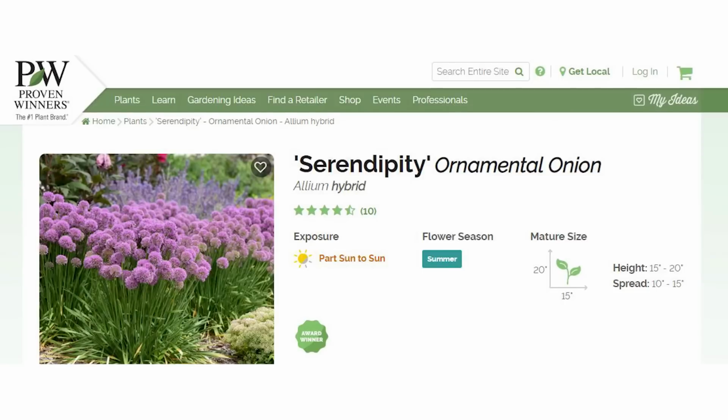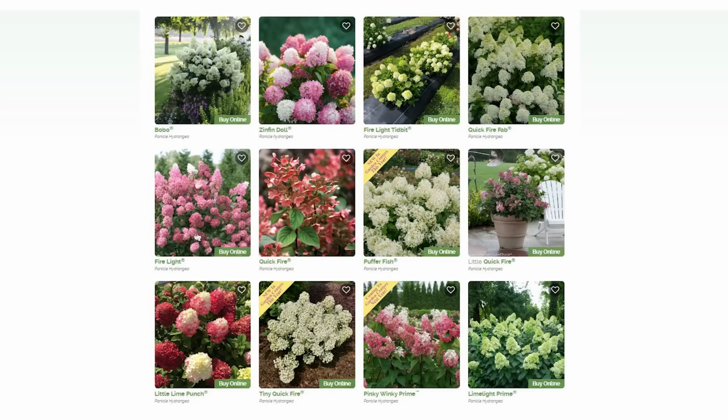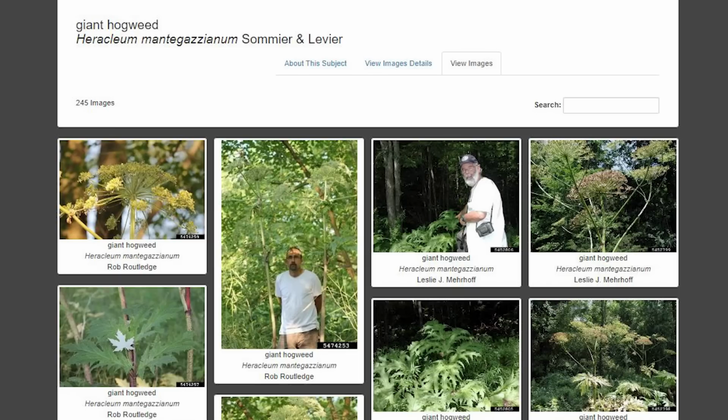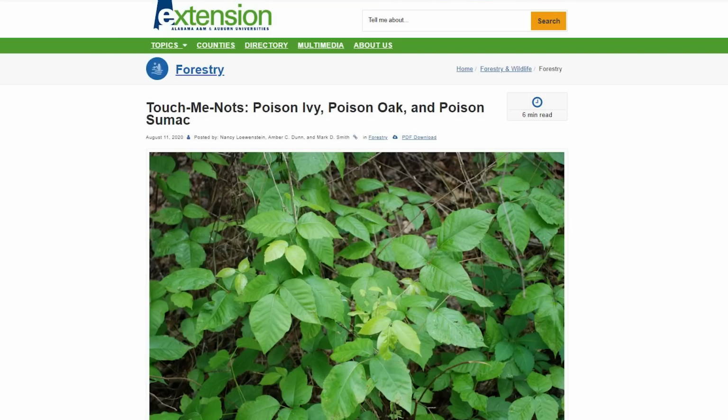Celosia plumes, allium blooms, hydrangea panicles, arborvitae, Douglas fir. At Christmas time, I can't help but stick my face right in the tree. It smells so good. It's so soft. It's so great. Now, there's a lot of them that we don't want to touch. And there's the obvious examples like hogweed or poison ivy or poison oak. But for me, what makes the hair stand up on the back of my neck? Hyacinth bulbs. Oh, just the bulbs or the flowers? The bulbs. Really? Oh, my word.